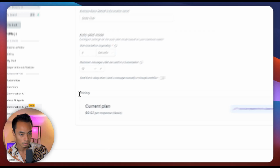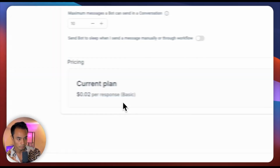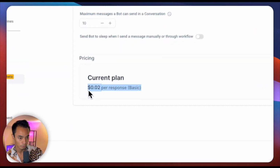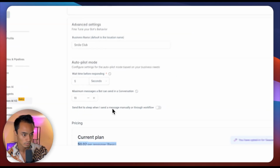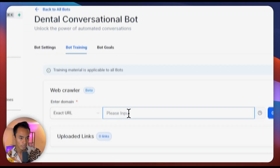And then the pricing is going to be 0.02%. Now, I mentioned that you can up this charge for your client. So you could say it is 0.04 or 0.08 or whatever, but this is the standard. This is the base cost of how much to pay for this service. All right, we're going to save this and then we're going to train the bot.